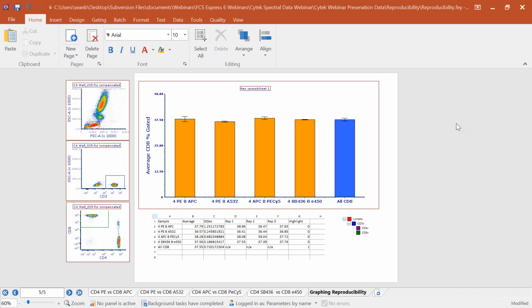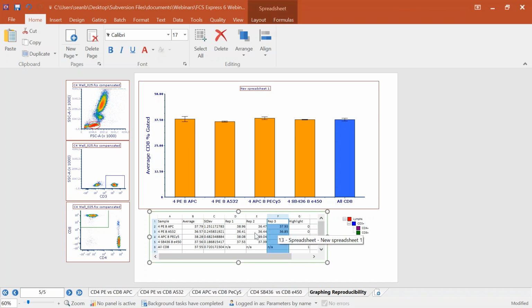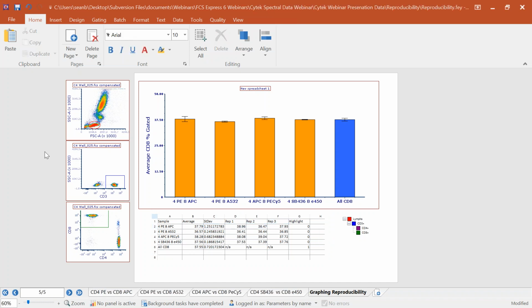Now, again, we're charting all of this in FCS Express, and we're using what we call integrated spreadsheets, which you can see down here. It looks like a spreadsheet, just like you would use in Excel. And what that means is this is all linked to the data. So if I decide that I need to change my scatter gate a little bit and see how that impacts the results, you'll see these graphs changing, you'll see the standard deviations changing, all in real time. So you don't have to change a gate, re-export your results, recreate your graphs, right?